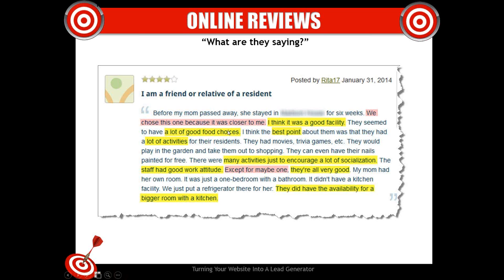In this one, mom passed away, and before she passed away this is where she stayed. They thought it was a good facility. They had a lot of good choices. They chose it because it's close to me. I put that in red. The sales part of me came out, because I teach about selling that we buy with emotion and back up with fact and logic, yet most of the time we're selling the logic. They chose it because it's close. That's processing, that's the logic. I know there's emotion behind that, but that's a logical decision.